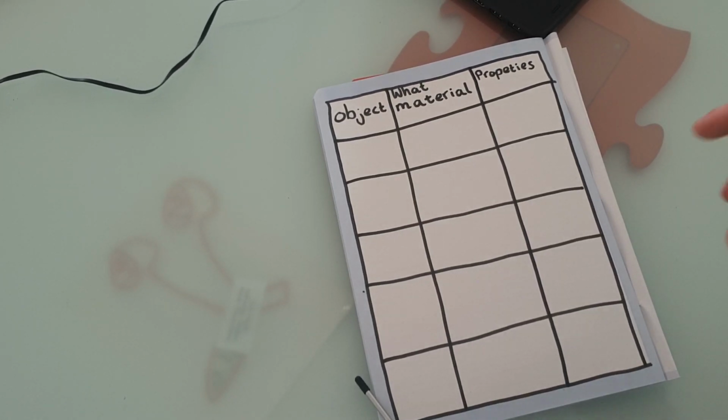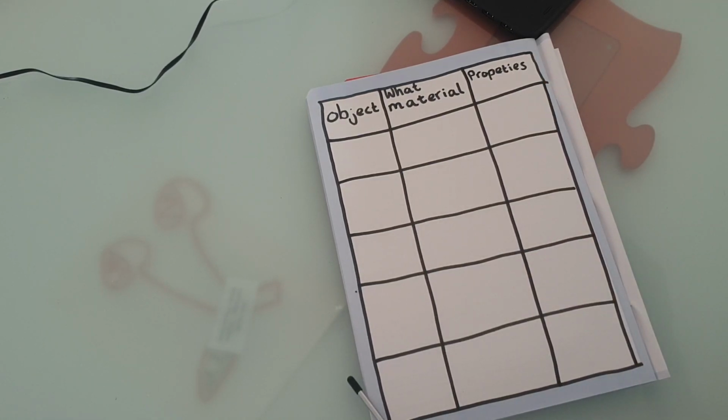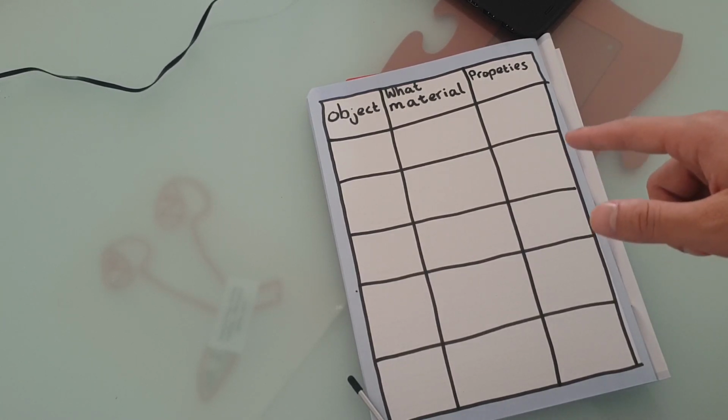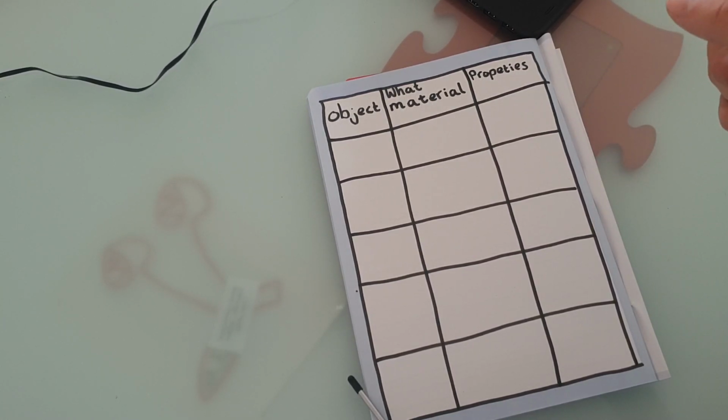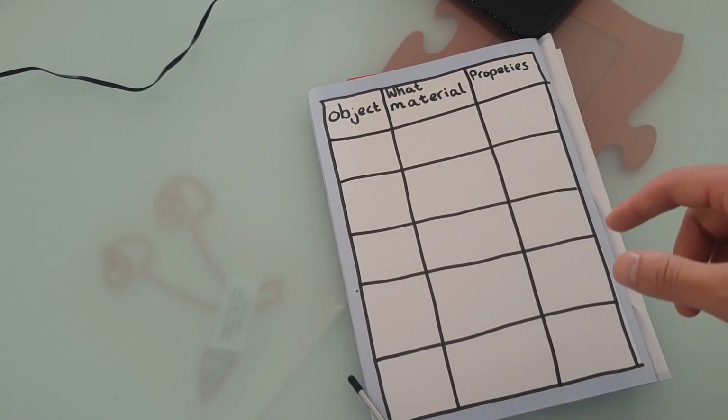I've just quickly set up this table, okay? We are scientists today, okay? So we need to record our information. So I need you to do something similar like this. Maybe it's best to get your parents or somebody older to help you with this, okay? Make sure it's nice and neat.